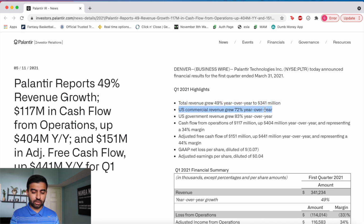Commercial revenue grew 72%. Government grew 83% year over year. Now, one thing I want to focus on, government is kind of what they are known for, but the commercial revenue is huge too, and the 72% growth shows us that they have great potential there as well. So I'm super excited to see that.